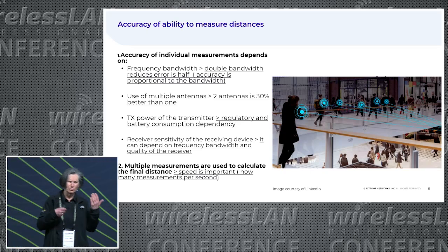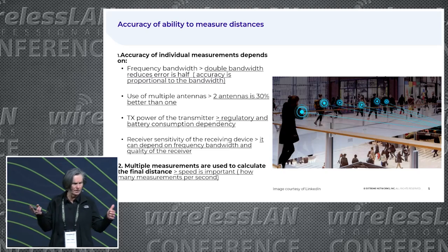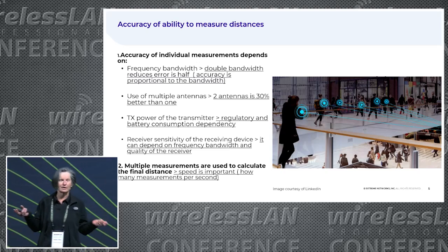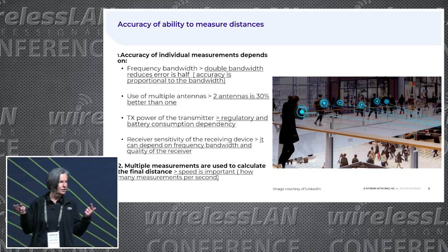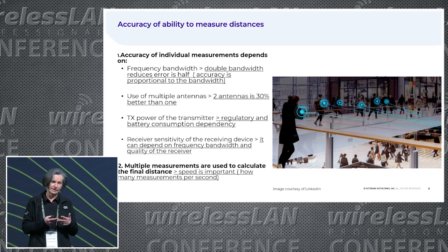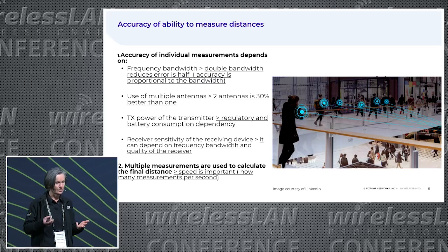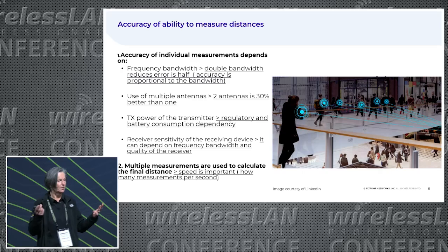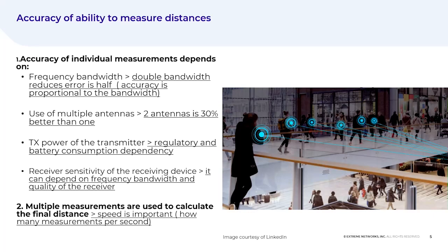And some of this is also based on your infrastructure. Double bandwidth reduces the errors. Well, if we are using 20 or even 40 megahertz channels, which are still recommended, then accuracy is off. One antenna versus multiple antennas: yes, but we are talking about clients, and about dependency on battery power, so it may not be feasible to use 3 or 4 antennas at the same time to improve the accuracy. And it is simply the quality of the clients and the receiver sensitivity. So there are multiple reasons I can think of why this doesn't take off.